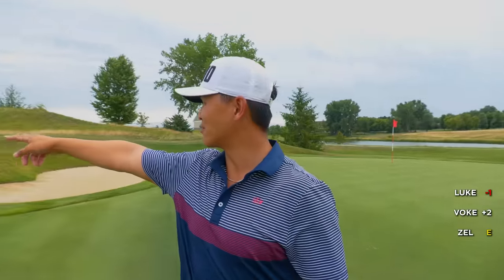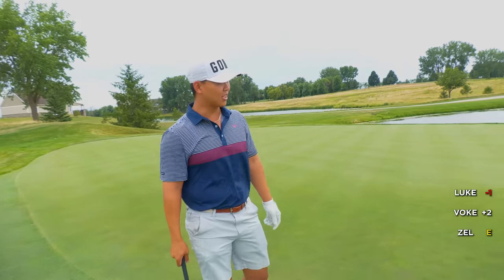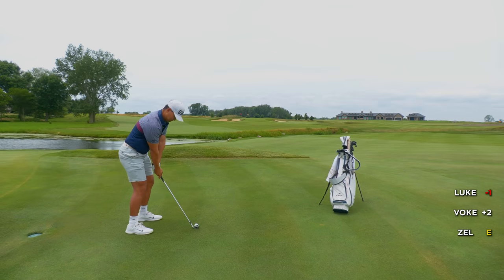Fortunately, I think my ball caught this rough or something. I don't know what happened. Caught that rough and it just ended up right over here somewhere. So I just moved the ball off the green. Got 153 to the flag. We went to the gold flag again. I think I'm gonna go low little cutter 8-iron.